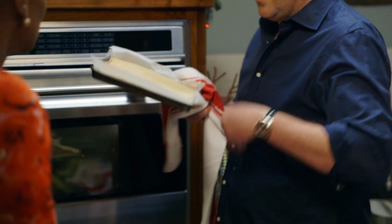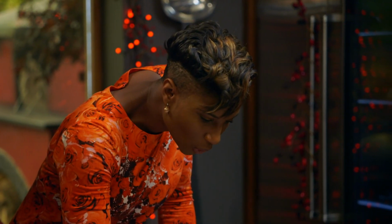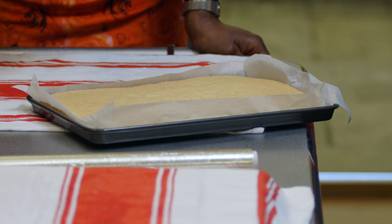Right, so our sponge is ready. You can tell that, just press it on the top. You get a little bit of resistance, yes. Okay. Nice and soft.